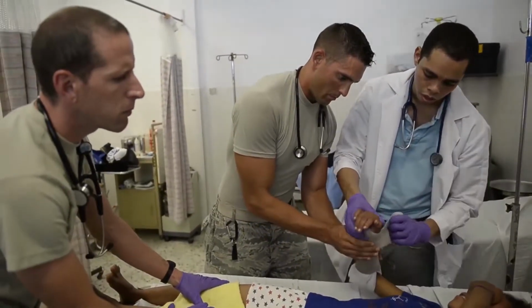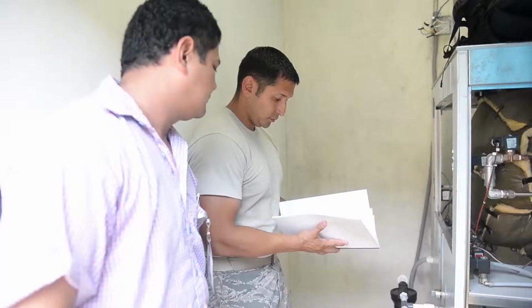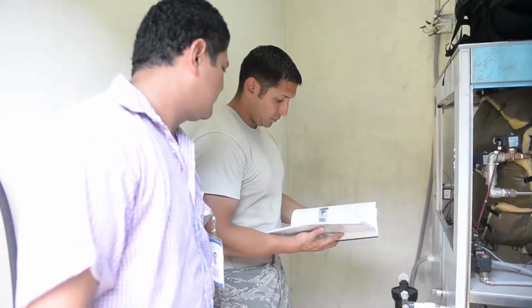Partnership in this specific role, working in the hospital, in the emergency room, was very valuable, and it's very meaningful because we're working together as a team. We're learning from each other. We're grateful to have Americans helping us out, especially because we're very short-handed.